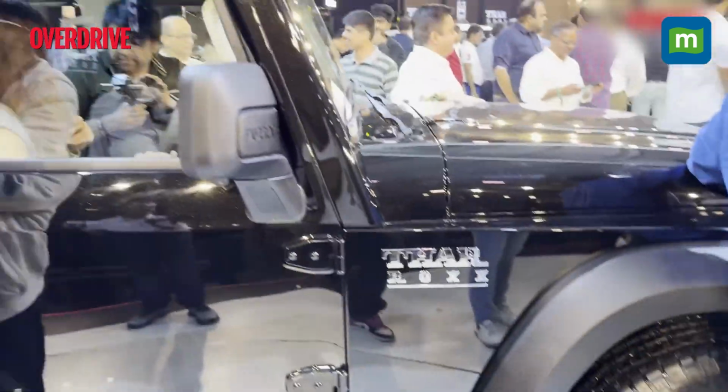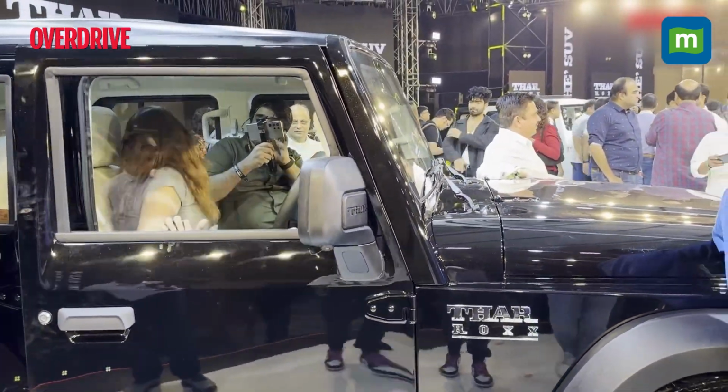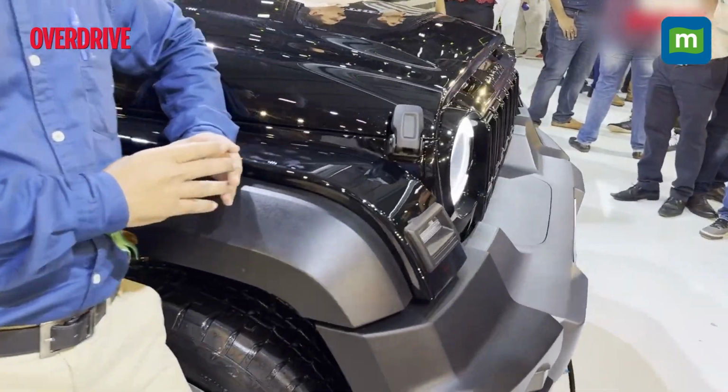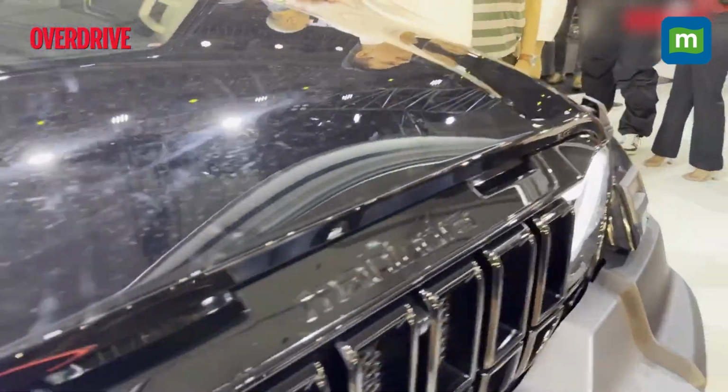So let me know what are your thoughts. This is a quick first walk around of the Thar for you. So let me know your thoughts on this car.